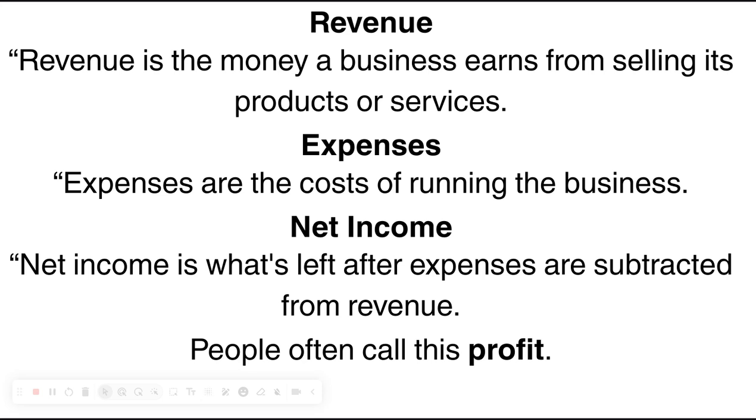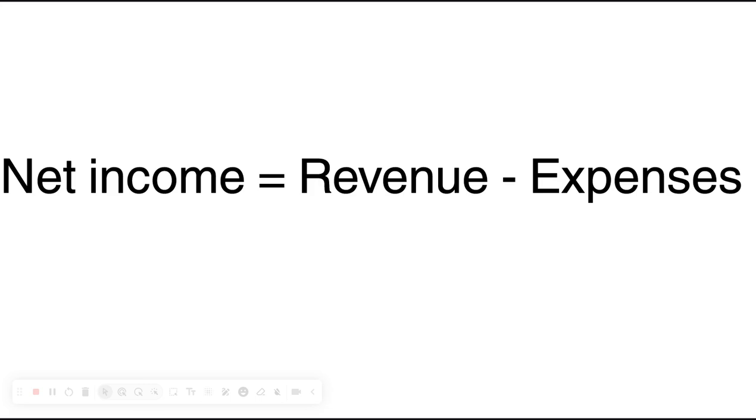And lastly, net income. Net income is what's left after expenses are subtracted from revenue. People often call this profit. The formula is net income equals revenue minus expenses.